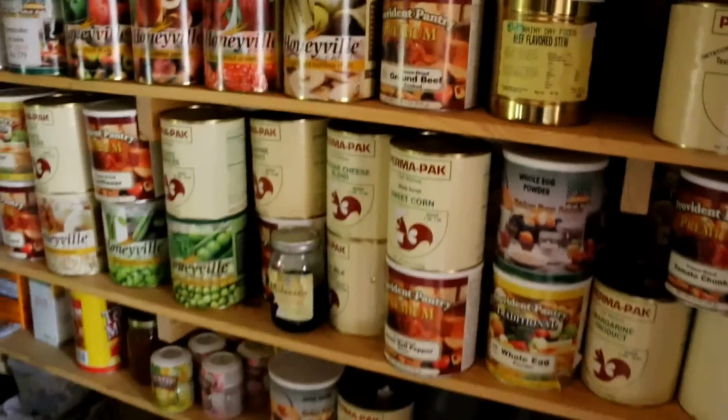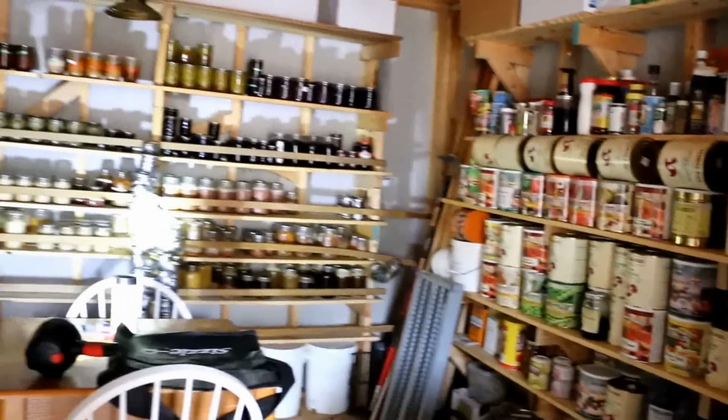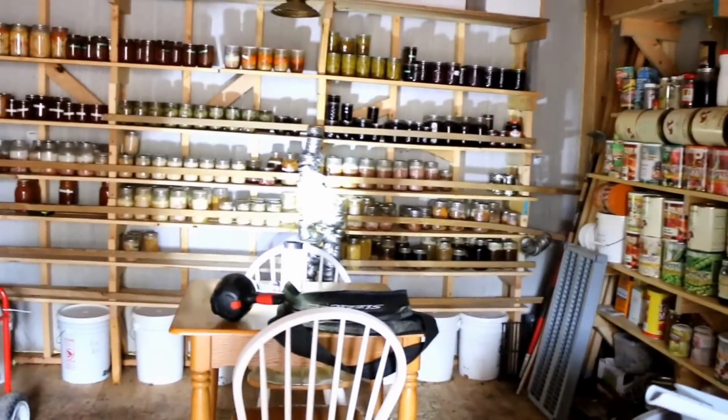So remember that when you're buying stuff, if it's not seamed on top and bottom, if it's rounded or anything like that, it is not steel and it will not store. So when SHTF happens to you, you'll know what you need to go through first in your food storage.